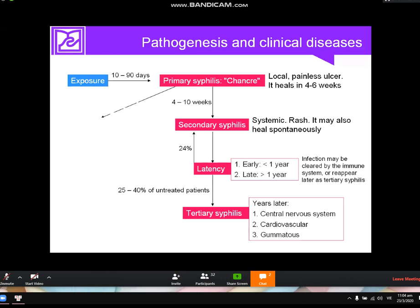Even patients with primary syphilis or secondary syphilis may suffer central nervous system invasion, but most times this central nervous system invasion is asymptomatic. So this is a picture of syphilis. This is a very simple picture about syphilis that you will study in more detail in internal medicine.